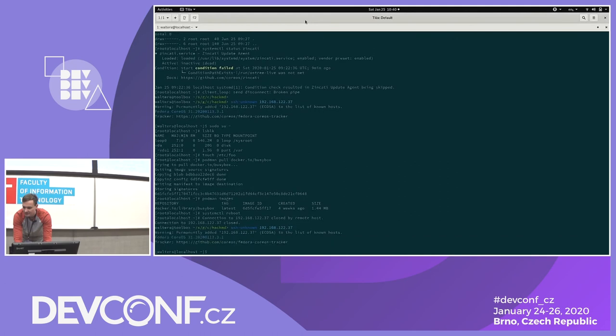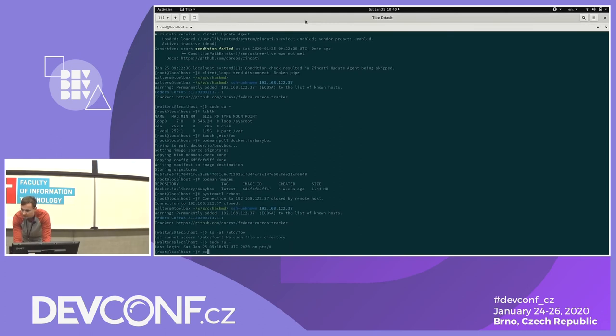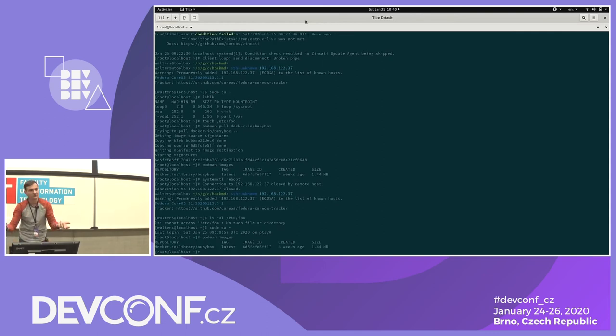So if we go back here, remember I touched /etc/something/foo? Yeah, it's not there, but if I could type podman images, I have busybox, right? So it's still there, so you can kind of mix the trade-offs.